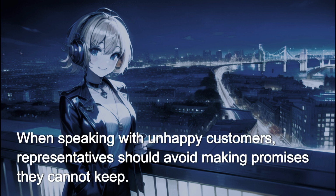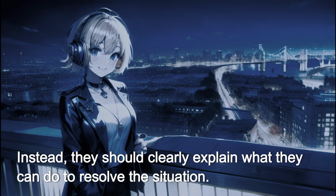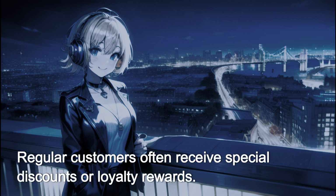When speaking with unhappy customers, representatives should avoid making promises they cannot keep. Instead, they should clearly explain what they can do to resolve the situation. Regular customers often receive special discounts or loyalty rewards.